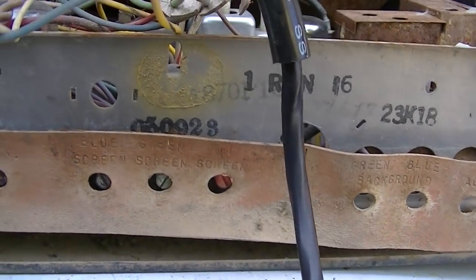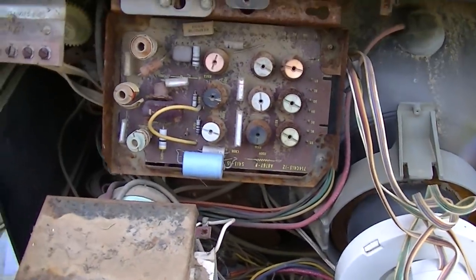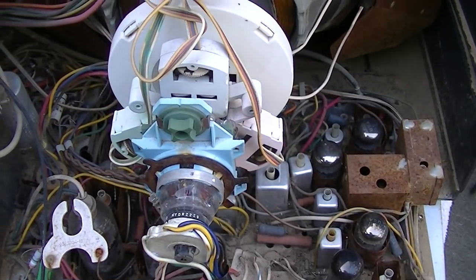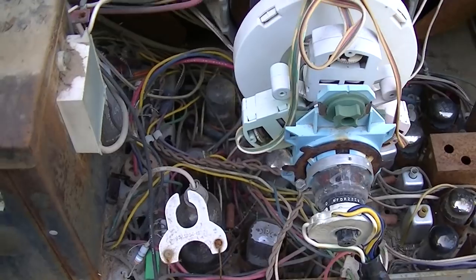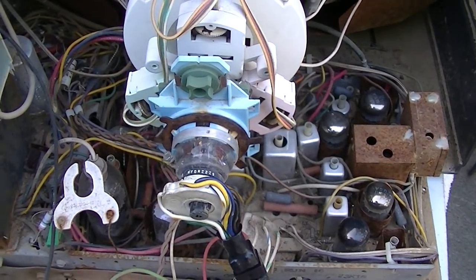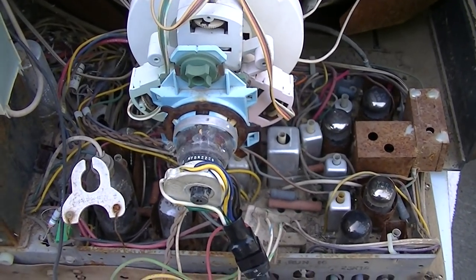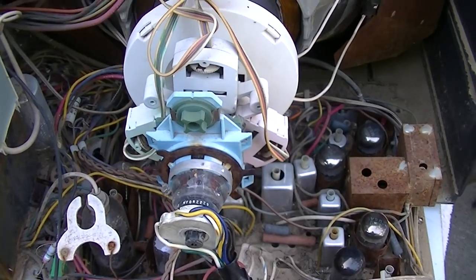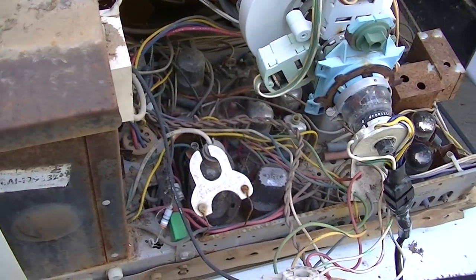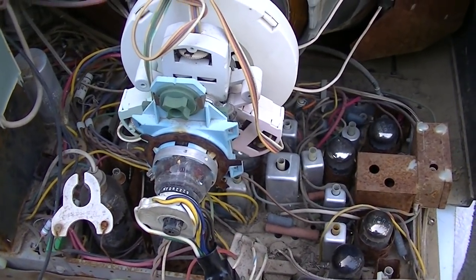So there's a lot of problems with this thing. The tuner's bad, the delay line is bad, and then there's a whole bunch of other problems with it too. Could be bad tubes, a lot of rust. The main problem was the thermistor was blown out in the delay line and the tuner. I mean, it would actually have a picture with a converter box if it wasn't for those things being bad. That in and of itself is a lot.